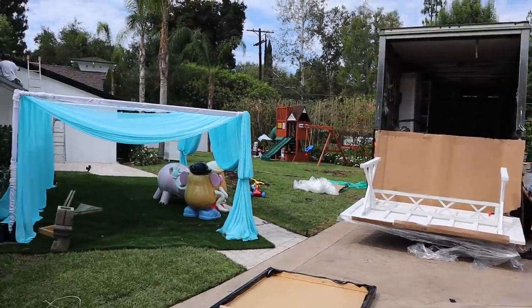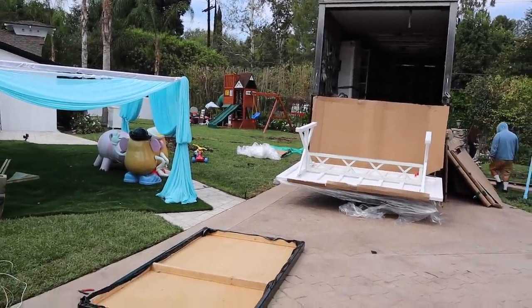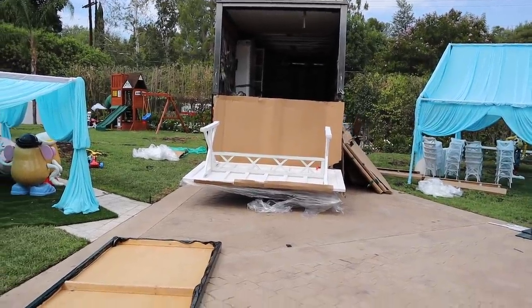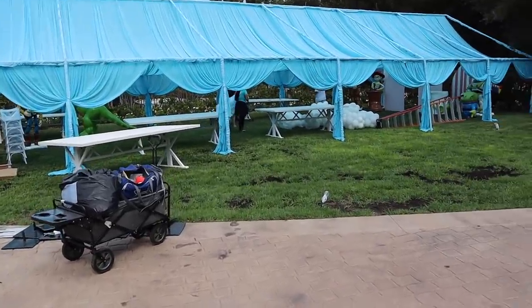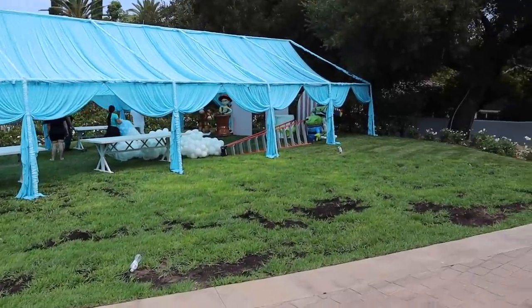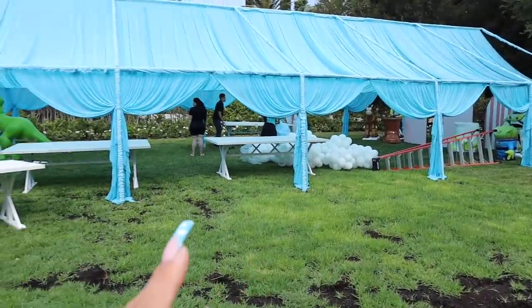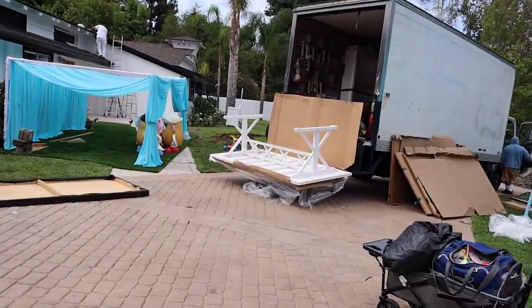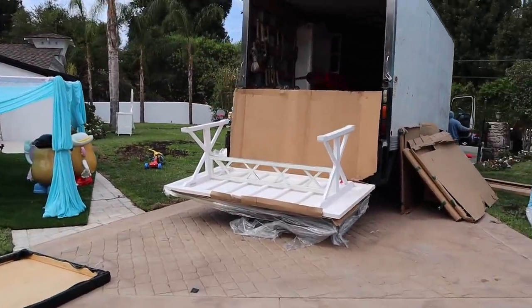Okay, good morning, guys. We have the party going. We decided to do it in the front yard just because my backyard's not ready and we have a pool and there are going to be kids. So I wanted to make sure that we didn't have to worry about the pool stuff. But we have the whole setup here. This is going to be the tables. And then on that side, we're going to have like the kids section. So I'm super excited for you guys to see everything come together.